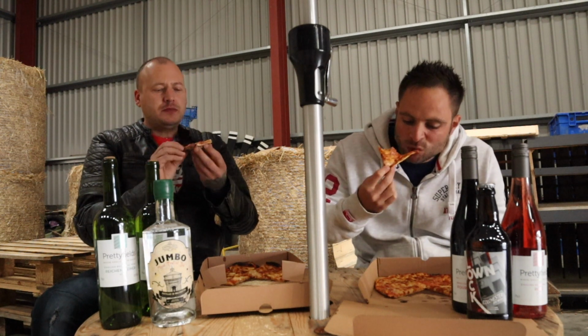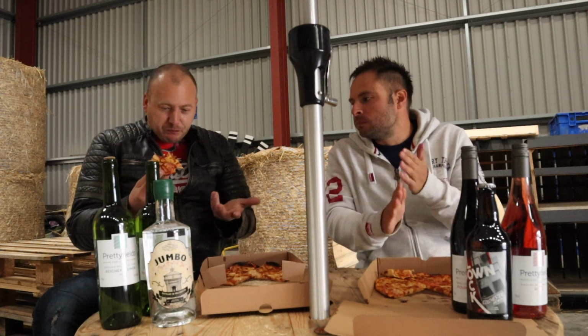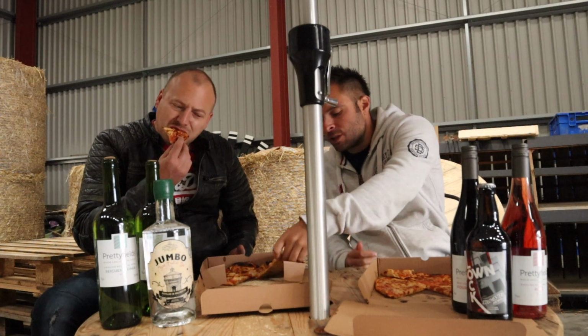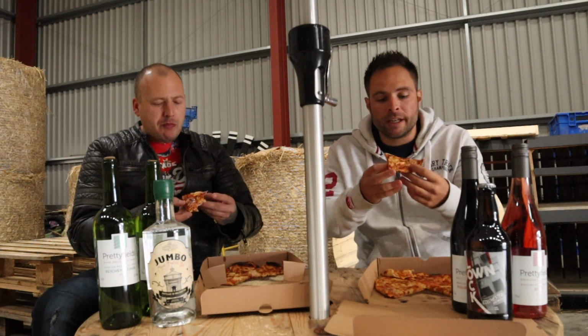I don't know if you can hear that, but yeah. Goat's cheese, mellow. Really simple, really nice. Just done really, really well. I'm going to try one of these goat cheese and red onion as well, because, you know, variety is the spice of life.